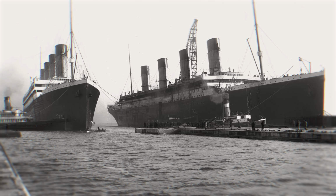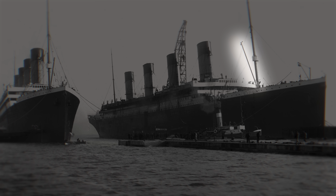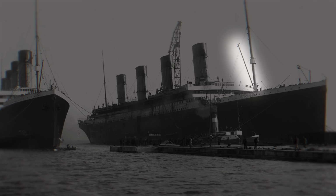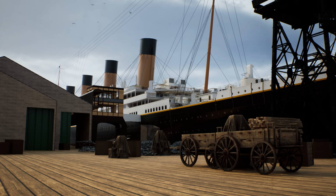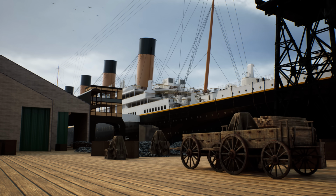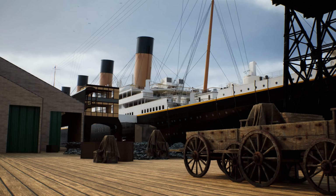The foremast at the bow of the ship was fitted with a derrick, which is essentially a pivoting crane arm used for loading cargo onto the ship's deck from the dockside. On the ship's short stay in Southampton, from early April to the 10th, she loaded a huge quantity of weird and wonderful things. Some you'd expect, others you might not.